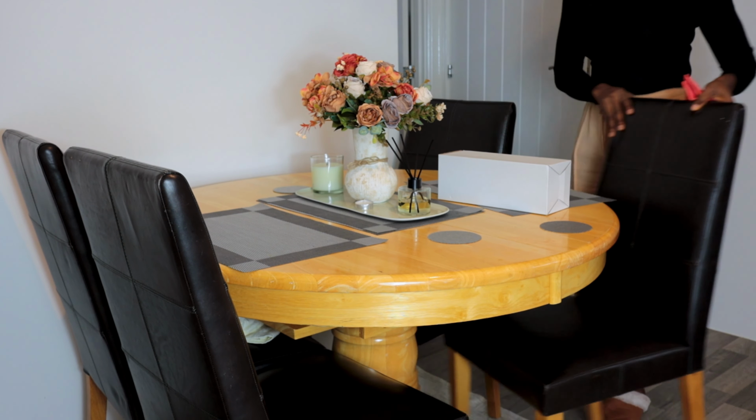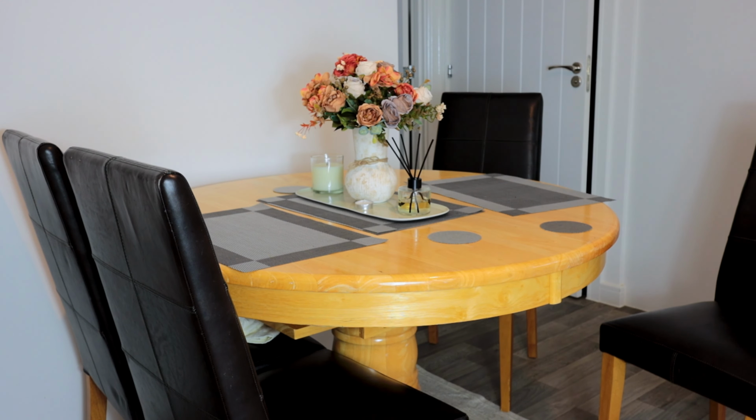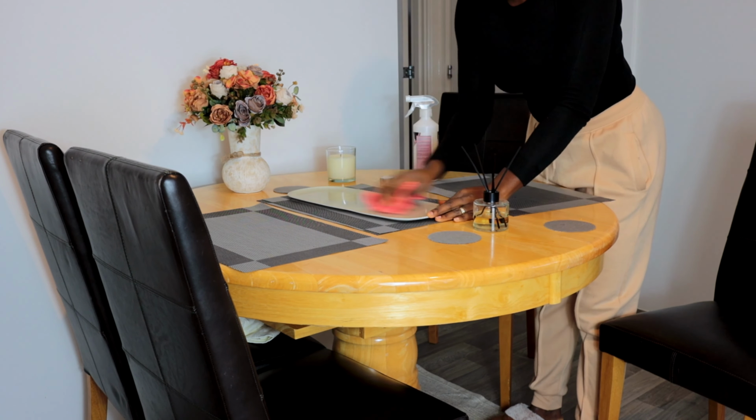Anyway, just cleaning the floor, just sweeping around. And now we go to the dining table. I've made a mess of it. After eating, I just left the placemat and things all spread around there, and I've not cleaned it in a while, so I have to clean that one too.